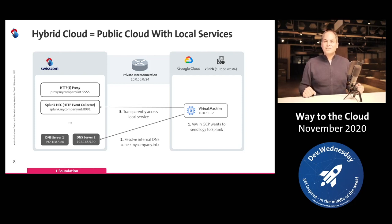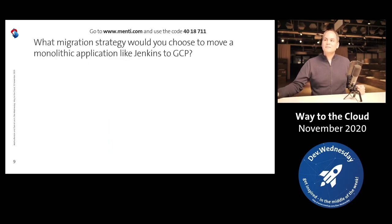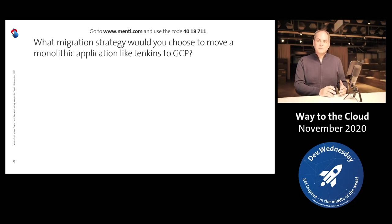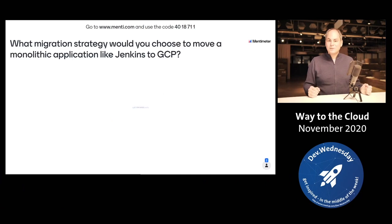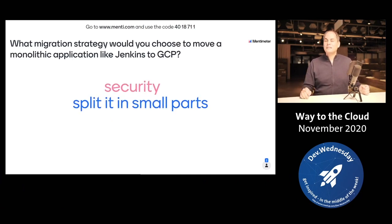So with all that foundation in place, the next logical question is, how do we move Jenkins to GCP? Jenkins is this monolithic JVM-based application that we operate as Docker containers on VMs today. And tomorrow, how would you do it? How would you move that to GCP? If you left the browser window open from before, you should be automatically forwarded to the next question. If not, just open up a new browser window again, go to menti.com, enter the code 40.18.71.1 and tell us what kind of migration strategy you would choose.